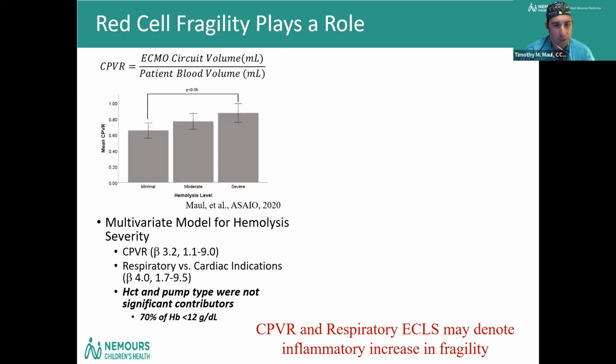My conclusions from that were that the circuit to patient volume ratio and the respiratory ECLS may denote an increase in inflammation, which leads to red cell fragility. If you look at any literature around the fragility of red cells, you'll find that a lot of diseases will cause them to be more fragile, and anything that raises the inflammatory response in a patient will increase the fragility of their red cells.